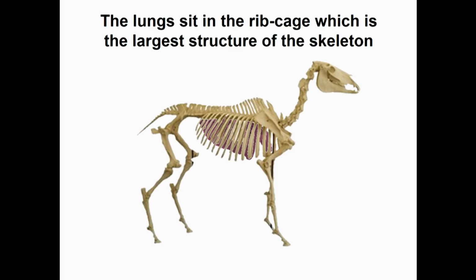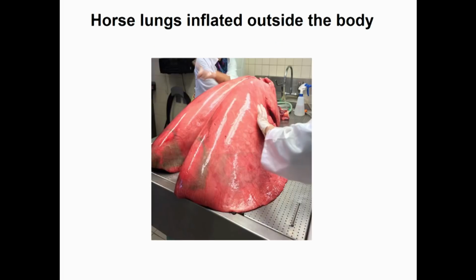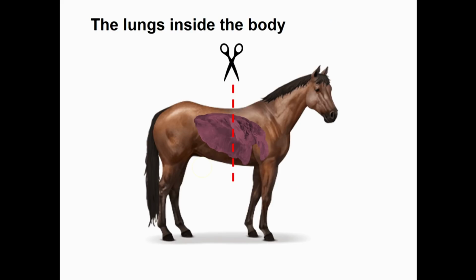So the lungs sit in what is the largest structure of the skeleton, which is the rib cage. And outside the body, the lungs look pretty impressive. If you've ever seen them taken out and blown up, this is what we're looking at. This is where the rider would be sitting about here. This would be the head up here, the right side, left side. In the body, they do look slightly different. And here I'm going to attempt to show you what they look like.